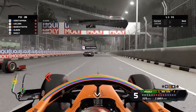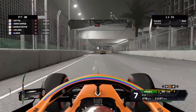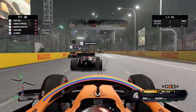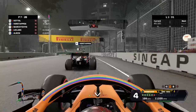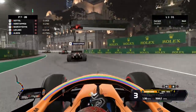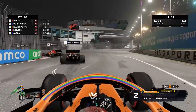Can't cut the track too much. But we'll see what we can do here. Just abuse our overtake. Hit Maxi there a little bit. Might be down a little bit on power, since our ICE is a little bit damaged. Okay, that's a good start. Keep it up.